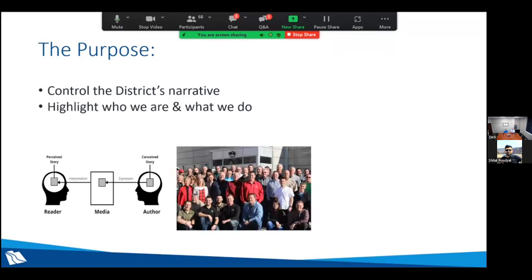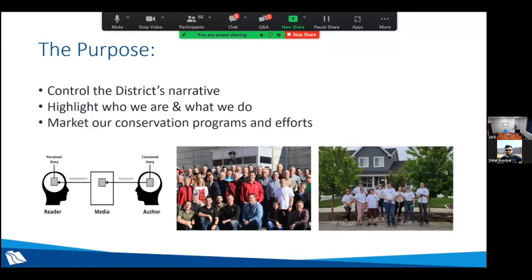We wanted to highlight the great people here at the district, who we are and what we do. I've only been here for about a year and a half, and I've met some of the most amazing people probably of my whole life. They're dedicated, they're hardworking, and they care about the residents of Utah, and they care about making sure that everybody has a clean, reliable source of water to their homes. And last but not least, we wanted to market our water conservation programs and efforts to the public.